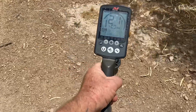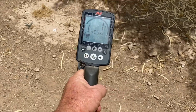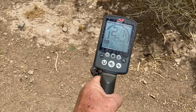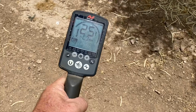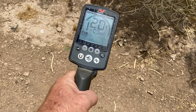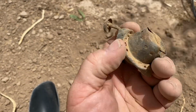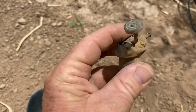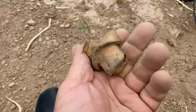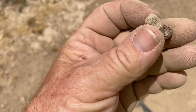So here's a pretty trashy area right here. So you got signals everywhere, but I've got like a 20, 21, up in the 20s. I'm gonna dig that target, but there's targets all around here. There's one there. There's one there. Let's dig this one up, see what it is. Looks like that's a part of a lamp. Part of a lamp. I don't know if that's a bullet or what that is. Kind of strange.